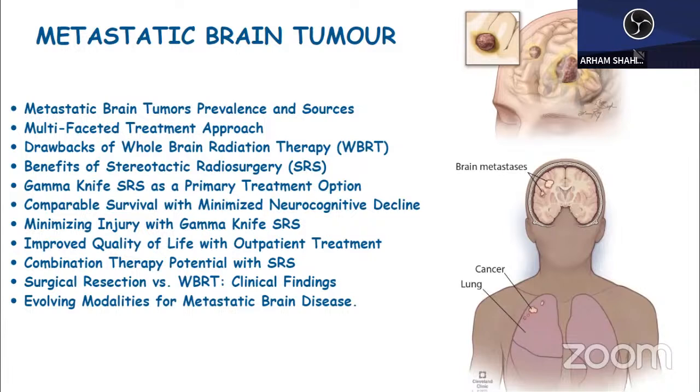Then comes the resection and the WBRT. If SRS is contraindicated, or if the tumor is too large or too diffuse and there are many tumors in the brain, then we go towards the second option, which is WBRT and surgical treatment. In that case, surgical treatment is more preferred, not WBRT alone. Or if it is needed, then both surgery and WBRT are combined, so that it can cause less harm and all the tumor will be removed.